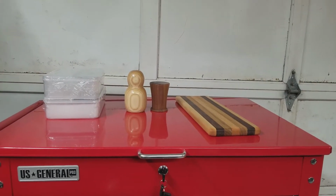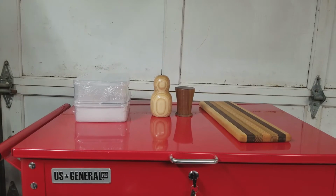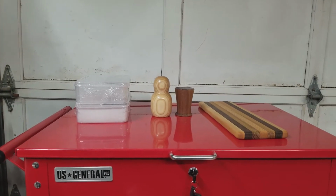I do have a couple of items that, here, let me change camera around here and show you. Hang on just a sec. I've got a couple of projects up here that I'm going to be working on over the next week. I've got a customer that's ordered a snowman, and I'll be finishing that up. I've got the wood to do about 4 more, so I'll take you through the entire process of making those.